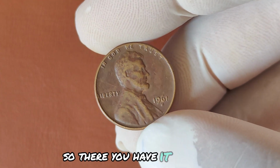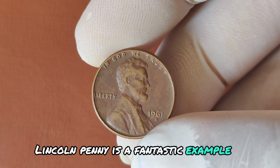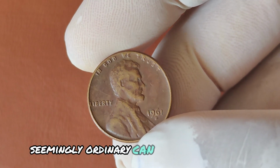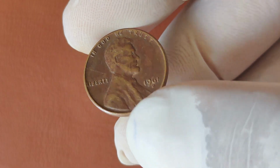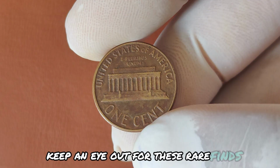So there you have it. The 1961 D Lincoln penny is a fantastic example of how something seemingly ordinary can become incredibly valuable. Whether you're a seasoned collector or just starting, keep an eye out for these rare finds.